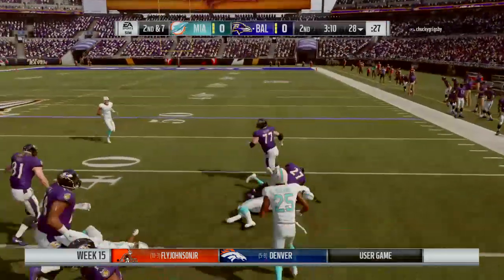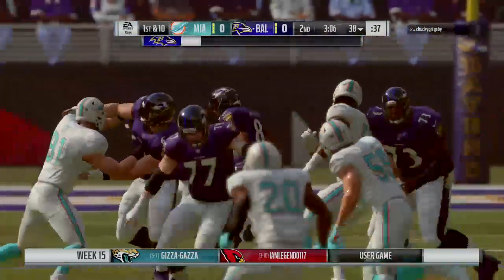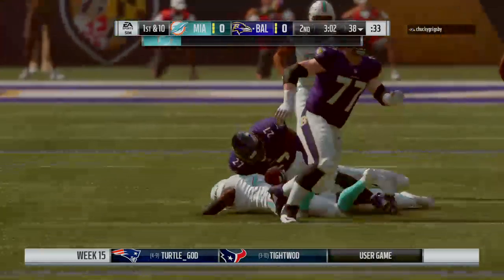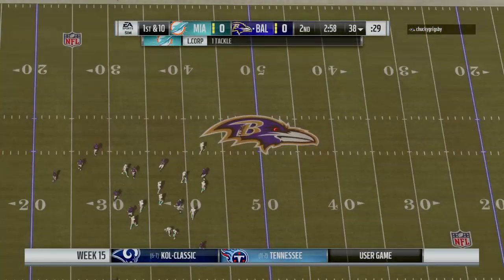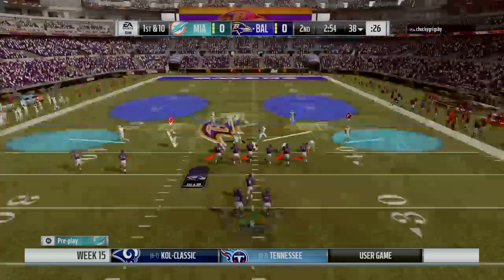Yeah, I think the anticipation was felt also by the defense. And he's taken down but able to slip across the 35. 10 yards there, good enough for a Raven first down. So here's a 1st and 10 at the 38.